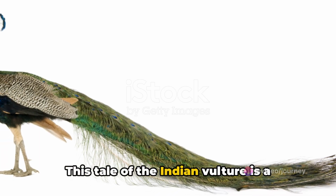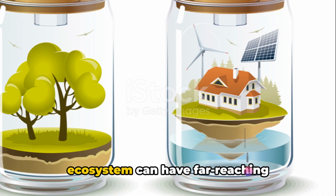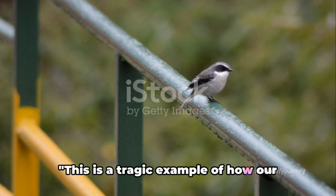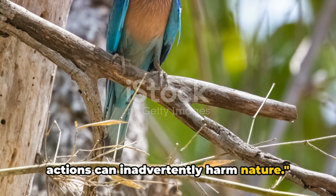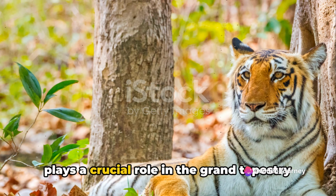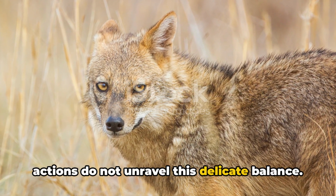This tale of the Indian vulture is a stark reminder of the interconnectedness of life on Earth. A single change in one part of the ecosystem can have far-reaching consequences, affecting species far removed from the original source of the change. This is a tragic example of how our actions can inadvertently harm nature. We need to remember that every species, no matter how seemingly insignificant, plays a crucial role in the grand tapestry of life. And we must strive to ensure that our actions do not unravel this delicate balance.